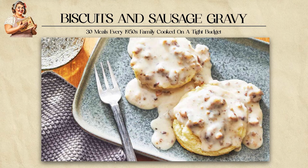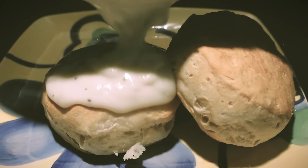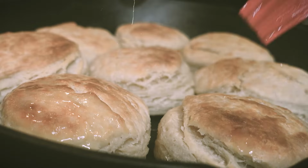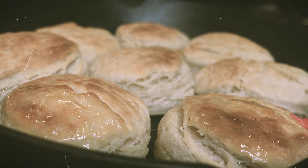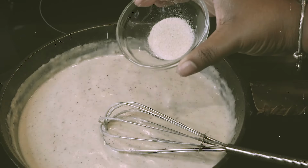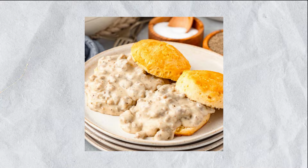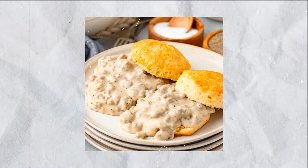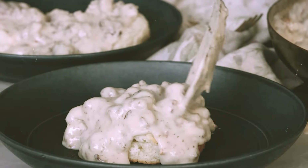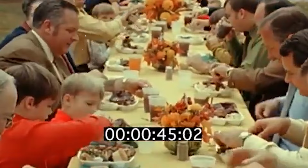Biscuits and sausage gravy. Few breakfasts capture the essence of 1950s comfort food quite like biscuits and sausage gravy. Fluffy, buttery biscuits served hot from the oven were smothered in a creamy, peppery gravy made from crumbled breakfast sausage, milk, and a simple roux. A combination that was as hearty as it was satisfying. It was a dish that could stretch inexpensive ingredients into a meal that fed the whole family, offering both warmth and flavor in every bite.